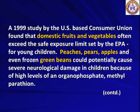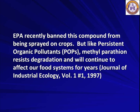And look, just like taking drugs, once we take the drugs, it is in the body. Like the plants, the system goes to the plants. It never disappears. And EPA banned this, but still, you see, it is in the ecology system. It is in the system of the plants, because these are perennial crops. These are not annuals.